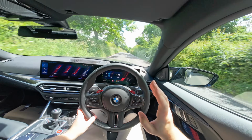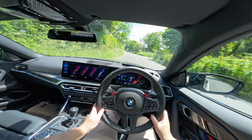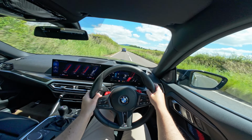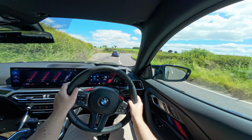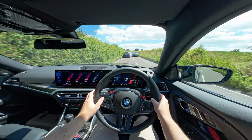I've purposefully chosen to do this on quite a tight road because it's worst case scenario for making overtakes. Okay, we have our first victim. What's the issue here? He's going very slowly, but there's no visibility because of the corner. So as soon as it opens up, unfortunately, that wasn't the opportunity.